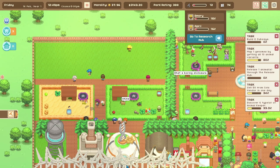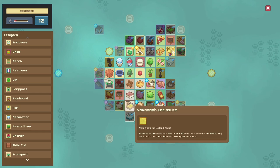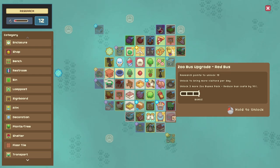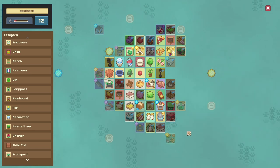Okay, right. Research-wise, what are we doing in terms of research? What have we got? 12 points. Do we want to start looking at recycling? A zoo bus upgrade. A red bus. Ah, bring more visitors per day. Have we got the sort of biogas or whatever it is yet? Have we got that going on? Because that was mentioned. We're collecting all this methane, but can we use it for anything?